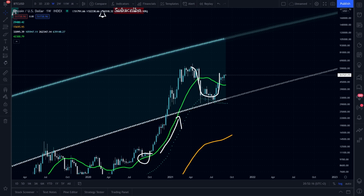So that's it for Bitcoin, guys. You have now a complete understanding of what to expect in the future to stay in the bull market or to go into the bear market. So we just have to be patient and wait.